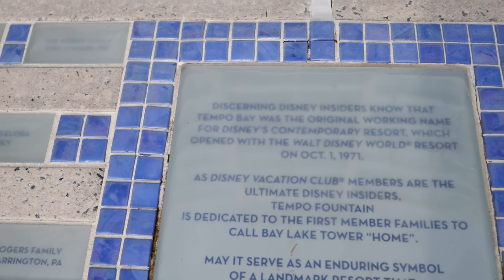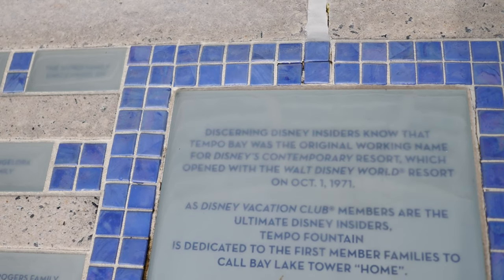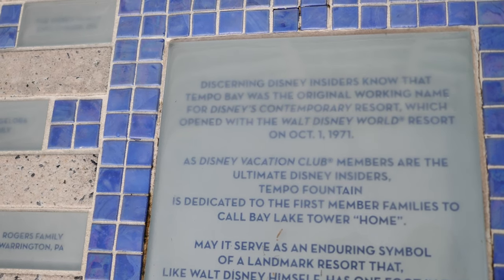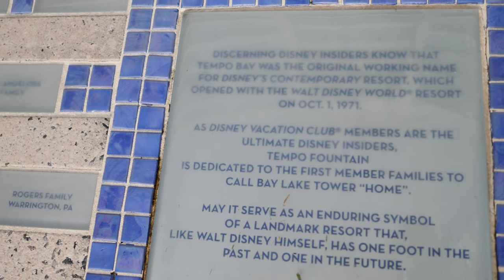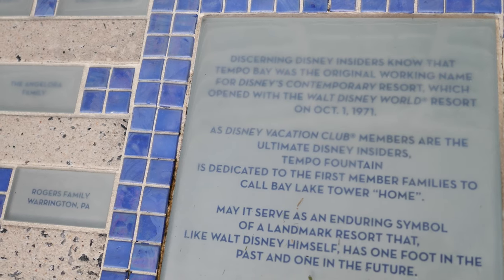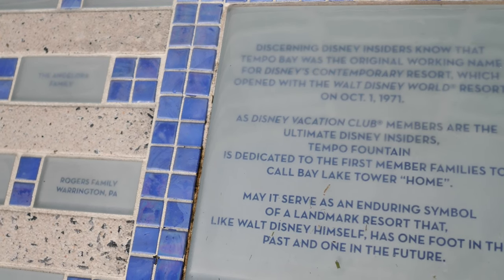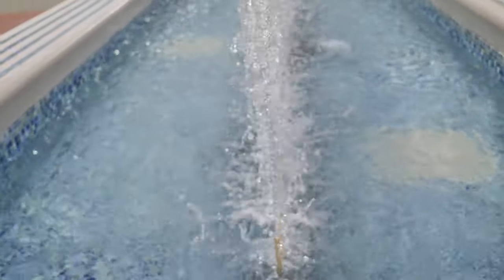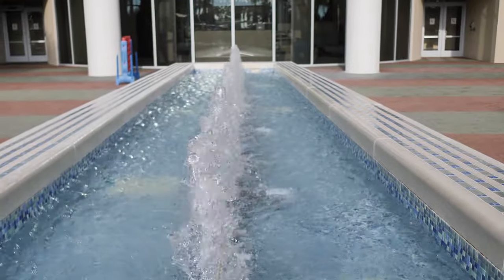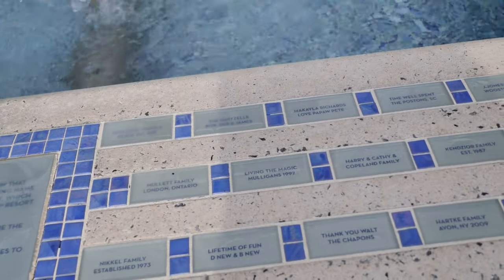Oh, this is cool. So this actually means something here. Discerning Disney insiders know that Tempo Bay was the original working name for Disney's Contemporary Resort, which opened with Walt Disney World on October 1st, 1971. As Disney Vacation Club members are ultimately Disney insiders, Tempo Fountain is dedicated to the first member families to call Bay Lake Tower home. May it serve as an enduring symbol of the landmark resort that, like Walt Disney himself, has one foot in the past and one in the future. How cool is that? You can see they have all these families that are represented here from 2009.